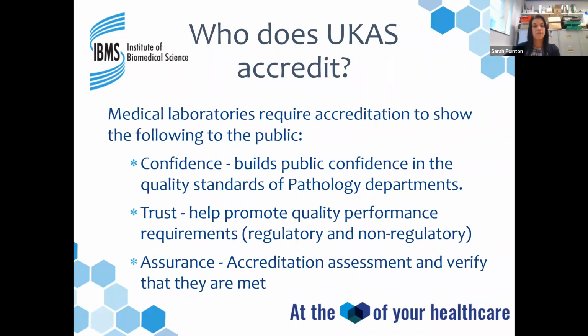So medical labs require accreditation to show the following. It gives confidence that we have got the quality standards in the pathology department, so we are actually doing quality work. We have trust from the public, to help promote quality performance, both regulatory and non-regulatory, and assurance that the accreditation assessment verifies that they are met, and we are working towards them.